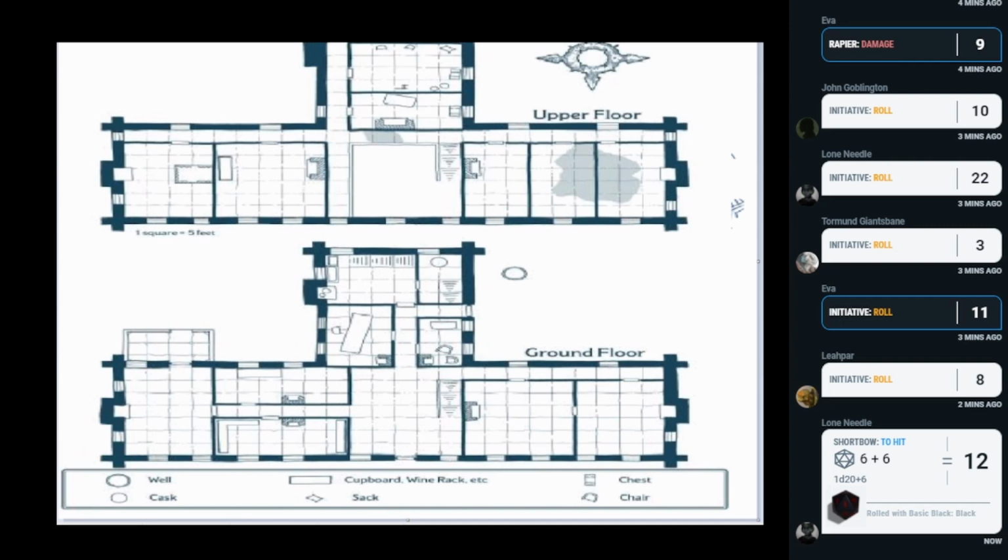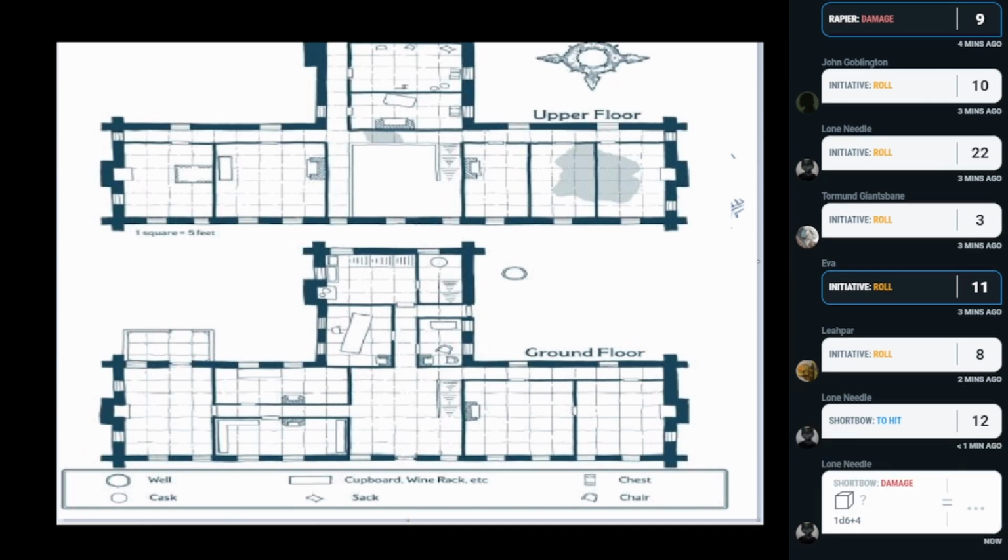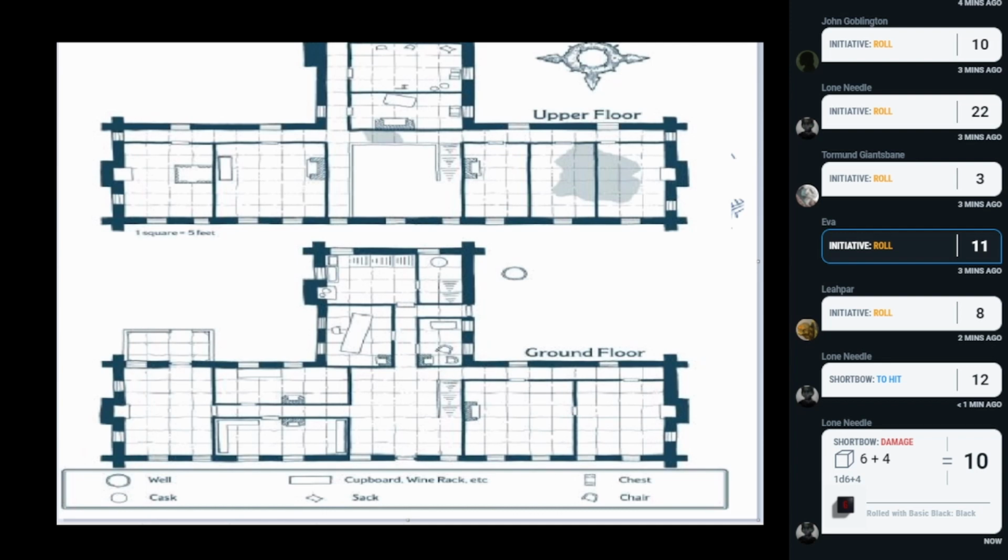A 12, that is enough to hit. Roll damage. And it is not... yeah, and it does not have sneak attack. Right, so you actually hit him kind of right above where the knee goes. And, like, they don't blame me for this.